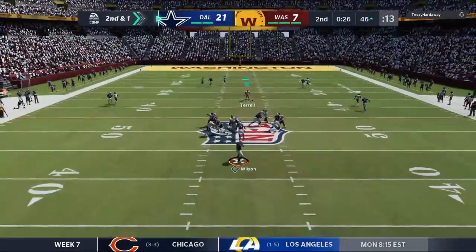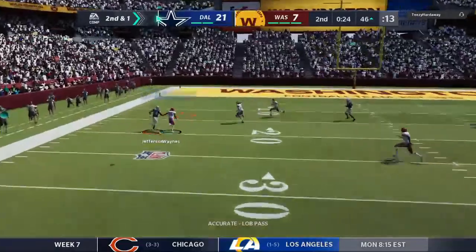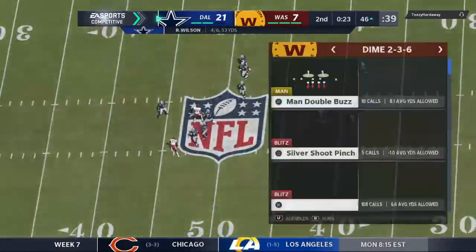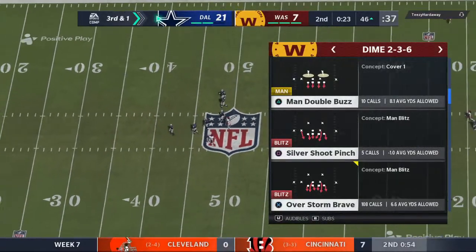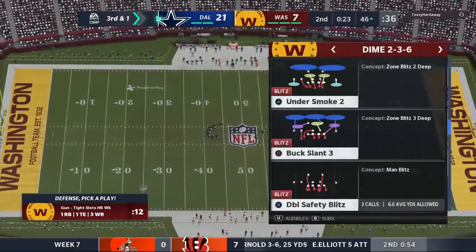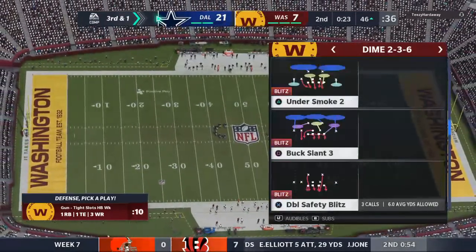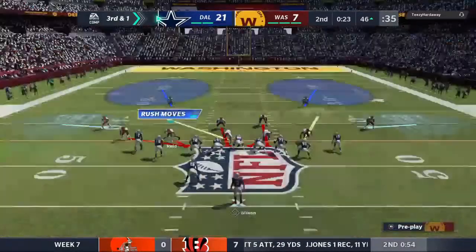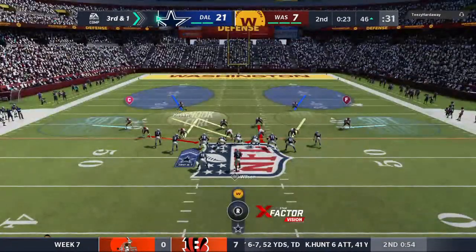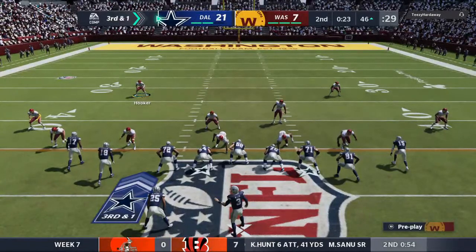From the shotgun, Wilson. Oh, going for Jefferson downfield. And that is incomplete. Justin Jefferson, the rookie, his intended receiver. And it's 3rd and short. Early on, the running game's been working well, and the offensive line has been pleased by that. The thought process there, catch those safeties creeping up, trying to help against the running game. They tried to hit them over the top, unsuccessfully.